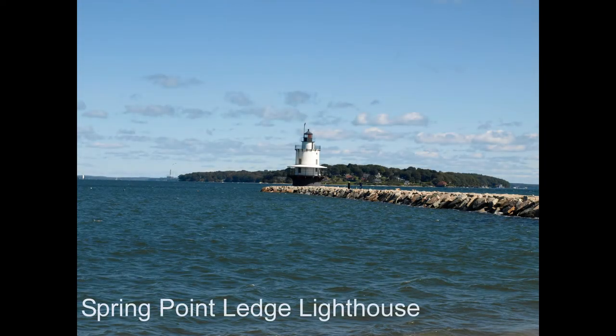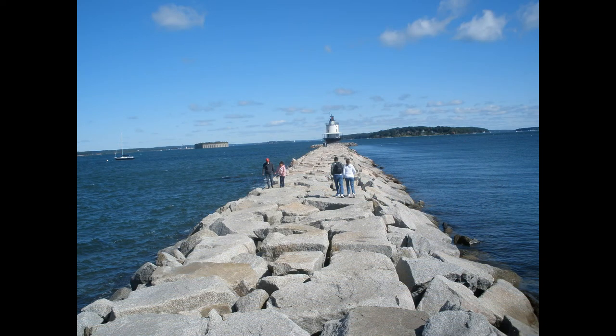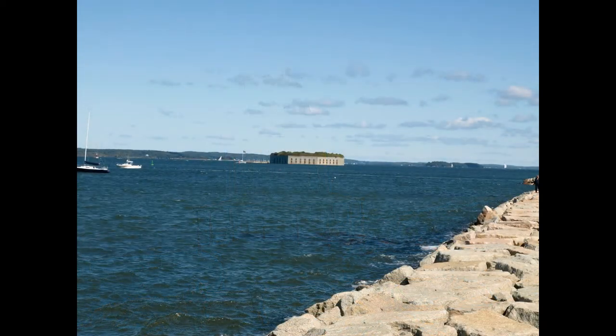Spring Point Ledge Lighthouse was built in 1897. It is a typical spark plug style lighthouse constructed of brick on a cylindrical cast iron caisson. It is positioned at the end of a 900 foot breakwater, which allows the keeper to walk back and forth to light the light. Fort George can be seen in the water in the distance.